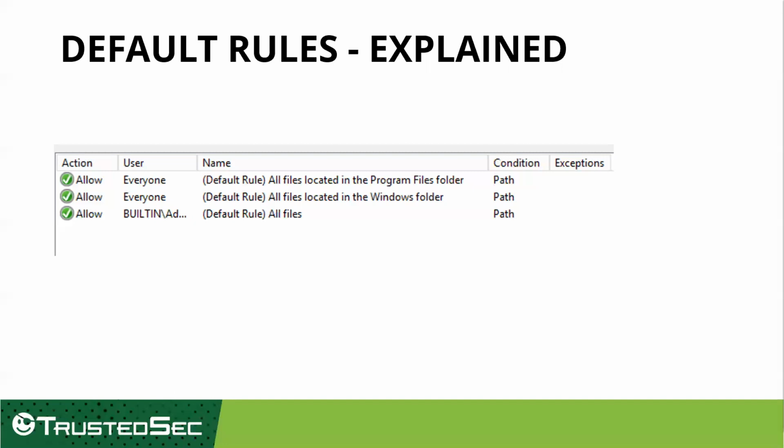But in part 2 of the webinar, we're going to cover some exceptions to those rules, because there are a couple of folders, especially under the Windows folder, that the users actually are allowed to write to. So that's a problem when it comes to AppLocker.